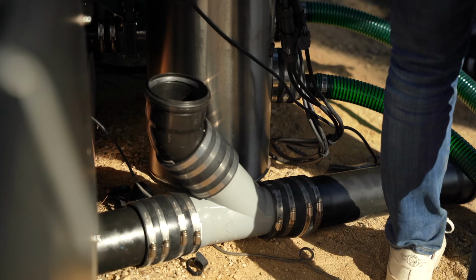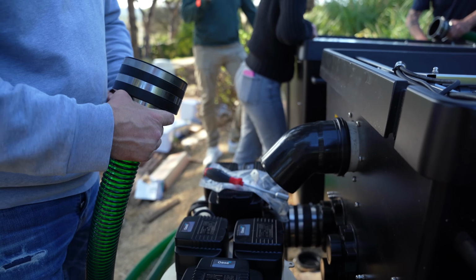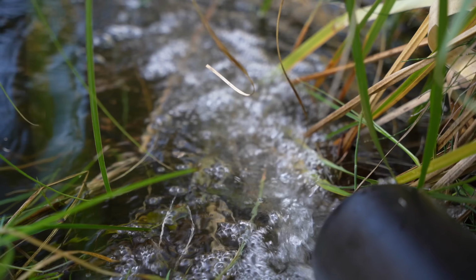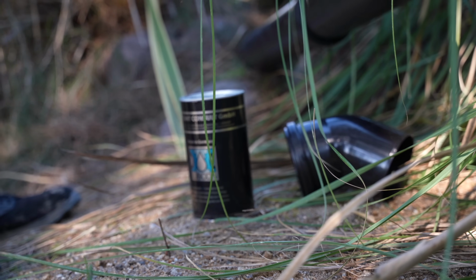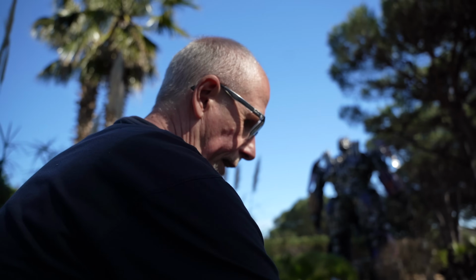Each drum filter acts like an intelligent gatekeeper, automatically flushing out all small particles. No more manual cleaning, no more dirty water. It took a full day and a lot of precision to get this system online. From trenching and plumbing to fine-tuning electronics, every detail counts. This is our Aquamax Eco Premium 36,000.